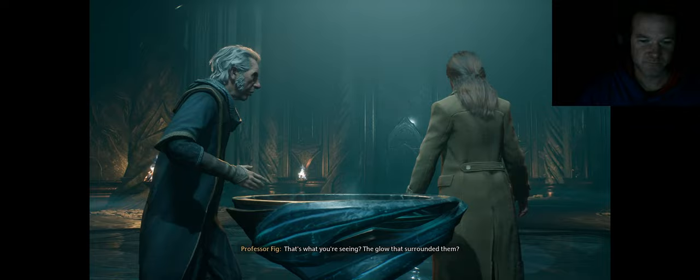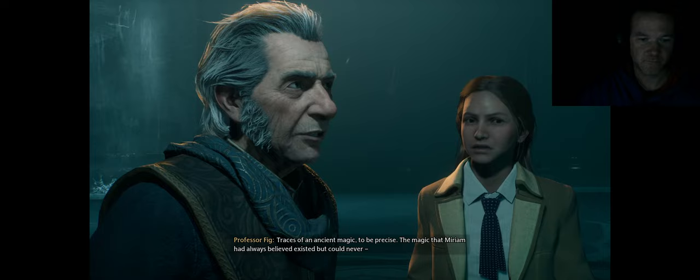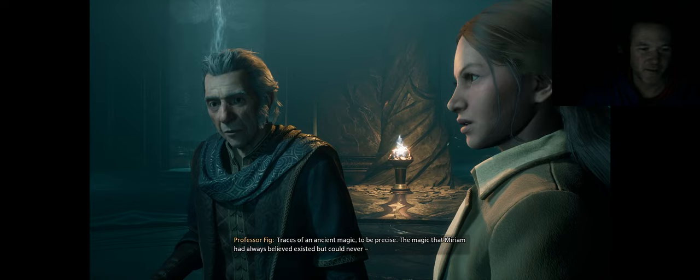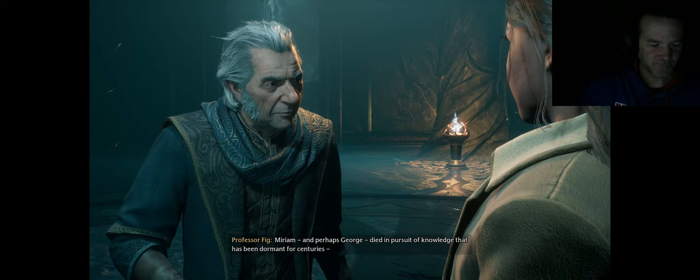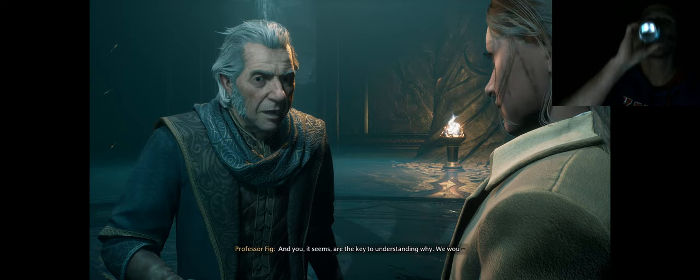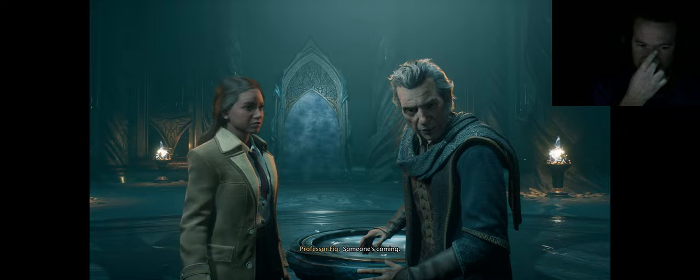That's what you're seeing. The glow that surrounded them. Yes, sir. Astonishing. You can see magic? Traces of an ancient magic, to be precise. The magic that Miriam had always believed existed, but could never prove. Miriam, and perhaps George, died in pursuit of knowledge that has been dormant for centuries. And you, it seems, are the key to understanding why. It all looks rather different than it did a moment ago. Someone's coming. Who were they? I don't know. But, sir, you shouldn't be in here.